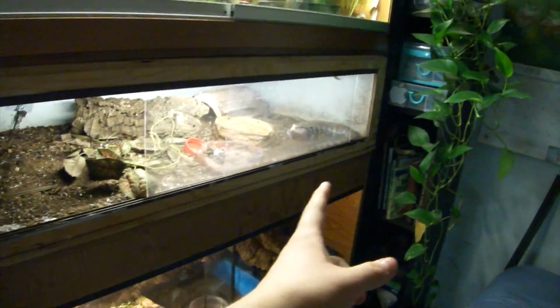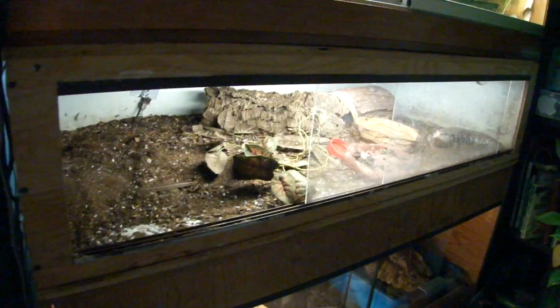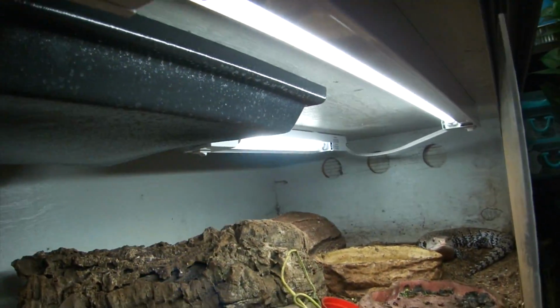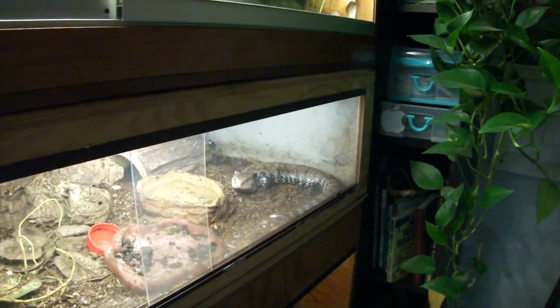His cage is 4 feet long, 2 feet deep, and 12 inches tall, I believe. He's got a radiant heat panel, and then just 2 T5 bulbs. They're not UV or anything special. Oh, did I scare ya?